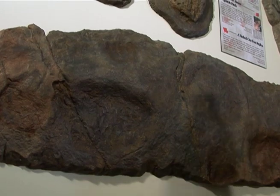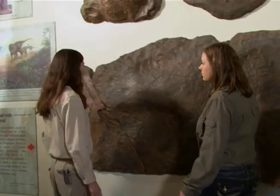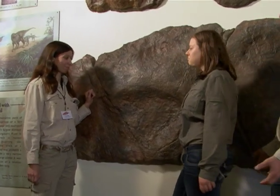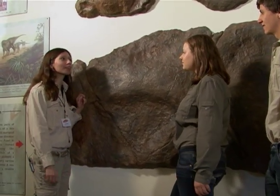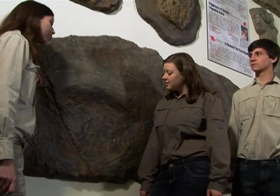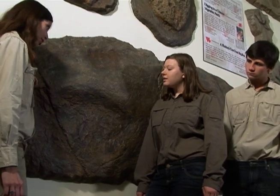So I want to show you this next thing. This is going to be fun. I want you to guess what you think this is. A hole. Kind of close, it's a footprint, but to what dinosaur? A plant eater? Possibly. Plant eaters could get very big. It's a long-necked dinosaur of some sort.